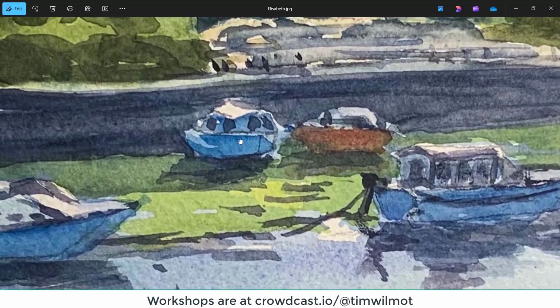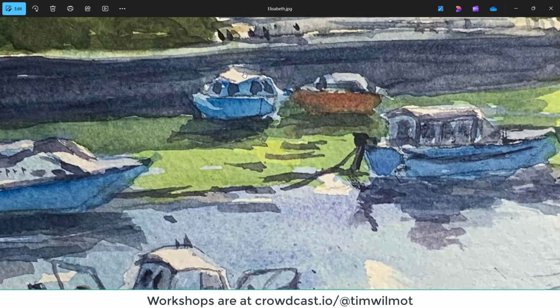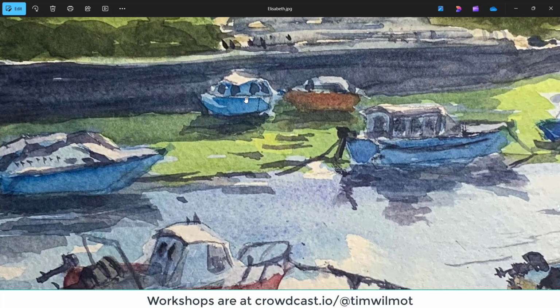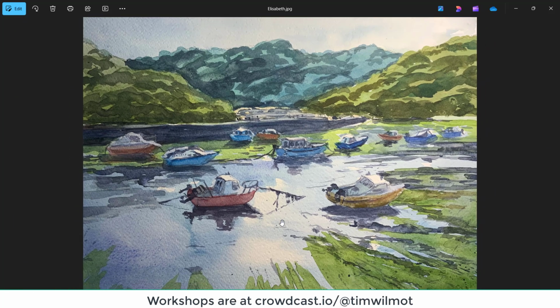That top of that cabin there is brilliant. Almost there's a sort of twinkle on the top of that boat, like it's really shining. Yeah, I love that top of that cabin there. Boats look all right, particularly that right-hand boat. This one here looks a little bit sort of short. I think it could be just a tiny bit longer.